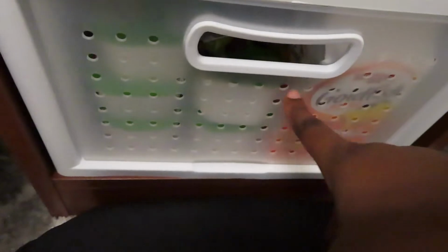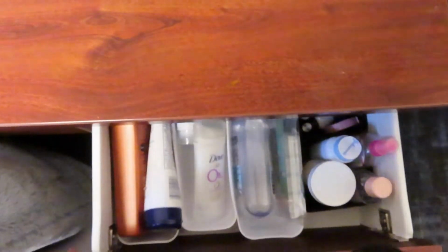Yes, I'm sorry, bags aren't supposed to go on the floor, but I'm broke anyway. This has some snacks in it, and then my hair stuff, paper towel. Oh, this drawer is my everyday stuff. Yeah, this drawer is giving junk. Oh gosh. I'm gonna have my trash can down here.